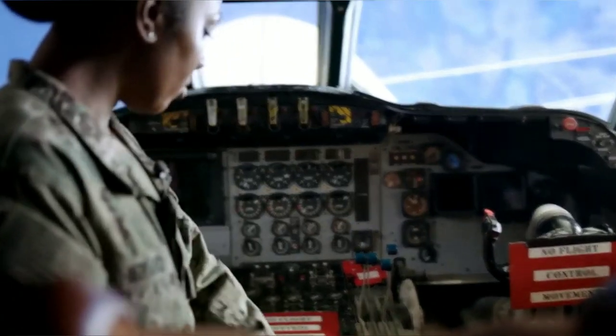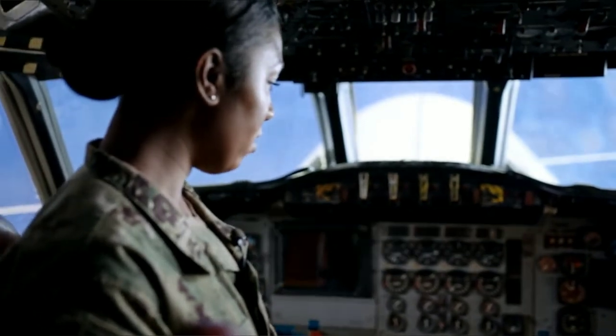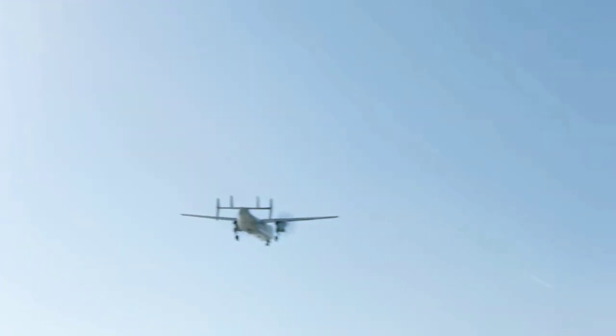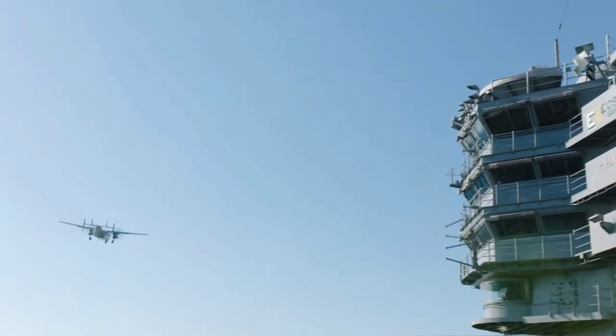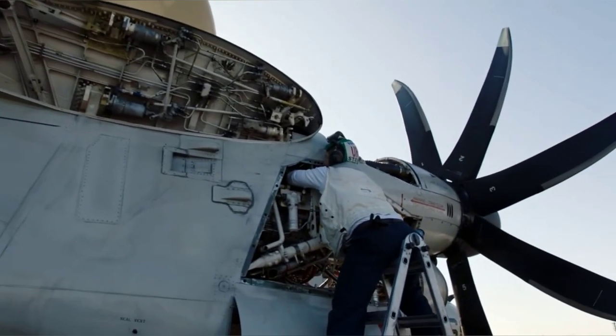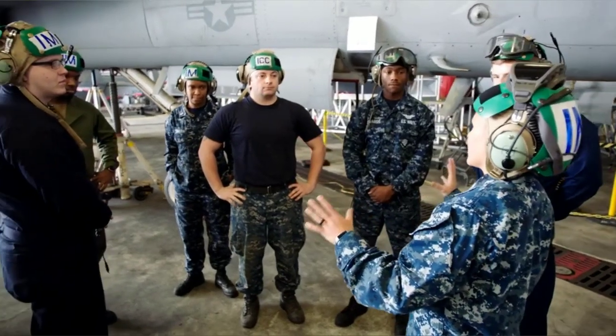We will take these floorboards off also and work under here. The pedals, we'll work with that, and that brakes the aircraft, and it also moves the rudder in the back, which causes the plane to go left and right. I've always just been really hands-on. Ever since I was little, I'd work on torches and help with the cars, so I just thought this would be the best fit for me.